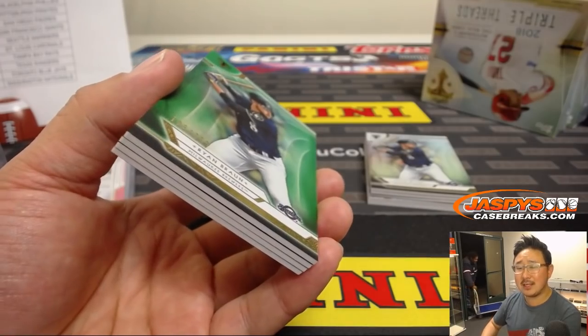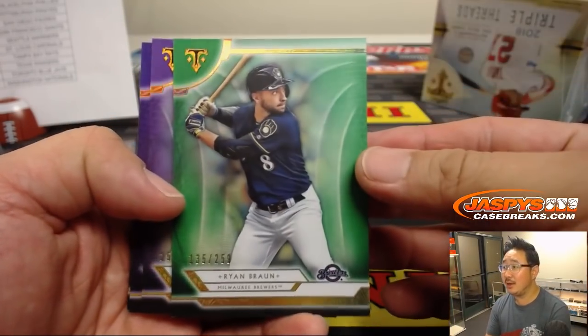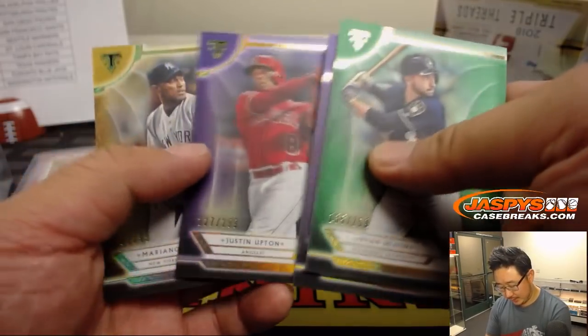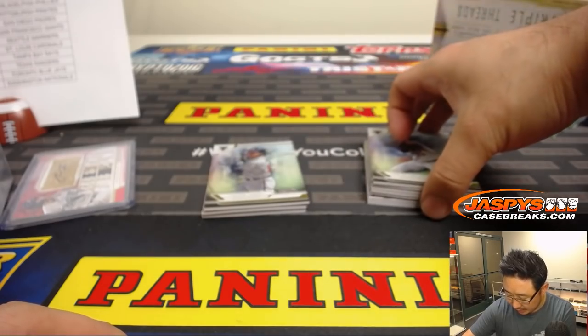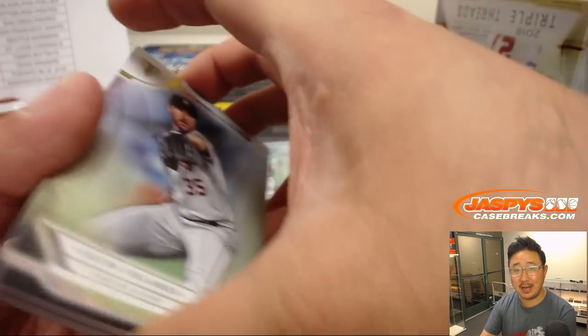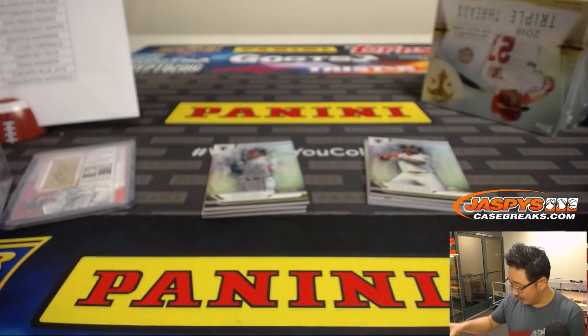$23 million for a year. That's not bad. What was the qualifying offer? Like 17, I think? There's Ryan Braun, Sandberg, Upton, and Rivera. It's actually not a bad deal for just a year, because if he's healthy, he gets back to his healthy ways. I mean, that's a great bat right there.